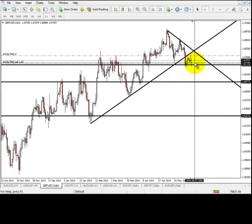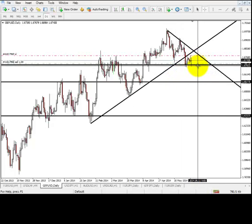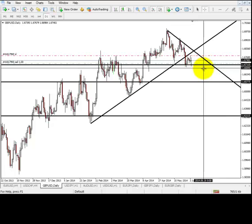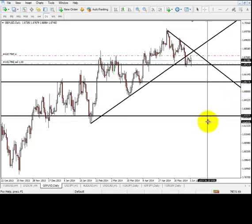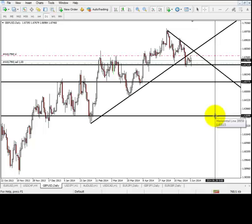But if you're not in already, that's fine. You can look for the break of this low here at 1.6708, and then maybe a retest and continue to move downwards. Okay, back to the origination point. And I actually would be interested to see what happens at this price right here at 1.6309 if and when the market gets here.